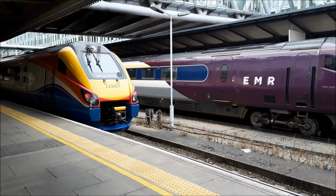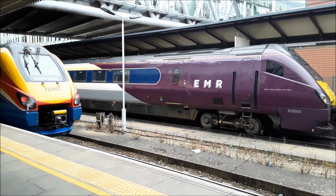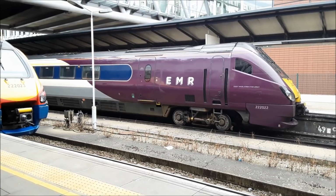Another contrasting view of the colour scheme there. Almost failed in making that a coherent sentence. Should really come as no surprise.